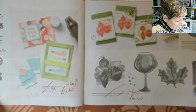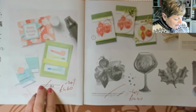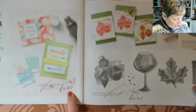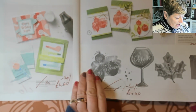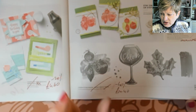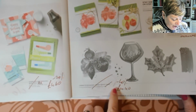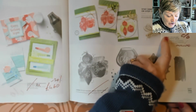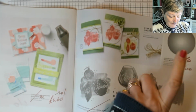The stamp set is going without a reduction. The classic gift card envelopes are going 20% off. They are just £4.60 for 20 of the little envelopes. And you can get a gift card in there, so the credit card size. Cheers to the Season are going 40% off at just £14.40. And as I say, the Deckled Circles are carrying over, but they will be available online only.